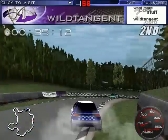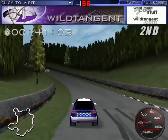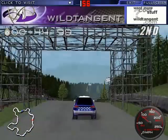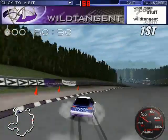And the music is awesome. The graphics are amazing, and the physics are great. And everything about this game is amazing. And, whoa, we made a jump! How come I hit the wall?